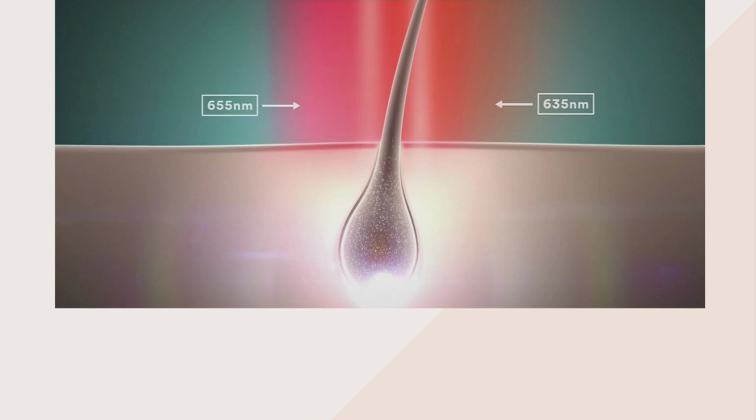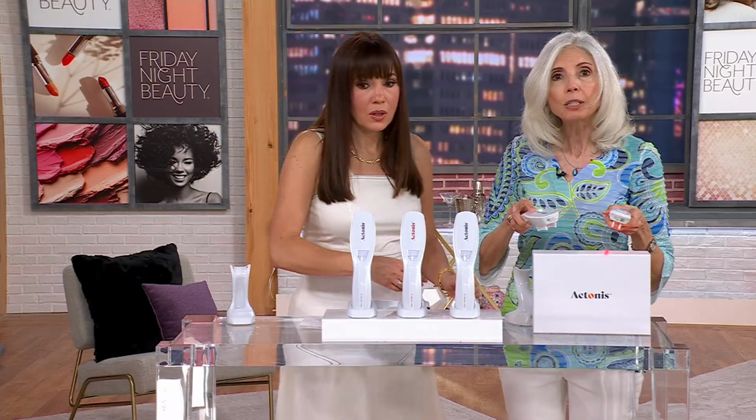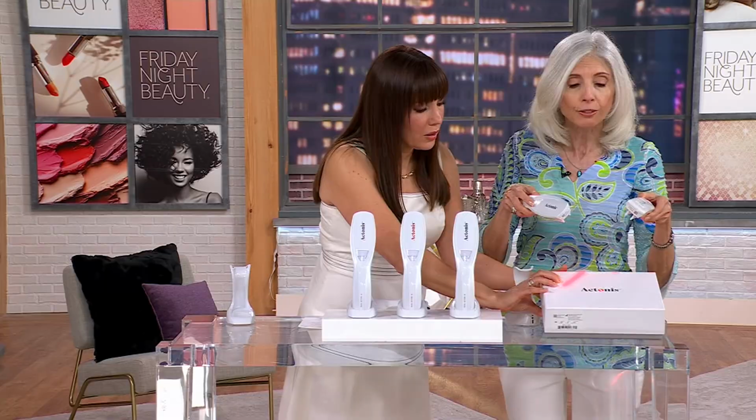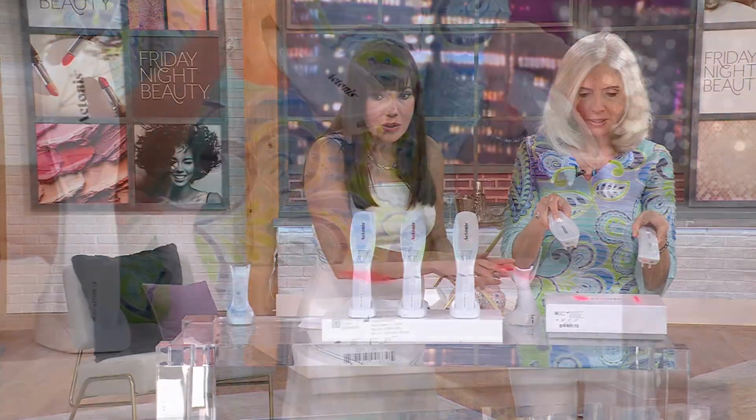We haven't talked about this. We haven't had this in other models. Right. So there are 2 wavelengths because your hair is growing at different phases all the time. With the 2 different lengths or different wavelengths, you're going to be able to address both, so it's a more comprehensive way. So I'm just going to put these here.